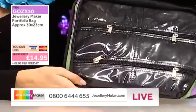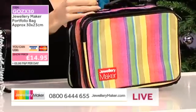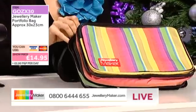£14.95 is all you pay. Storage after storage, thoughtfulness after thoughtfulness of design. Two different types of handle. You've got your shorter handle and you've got your extender, detachable handle as well. And it's all yours for £14.95.